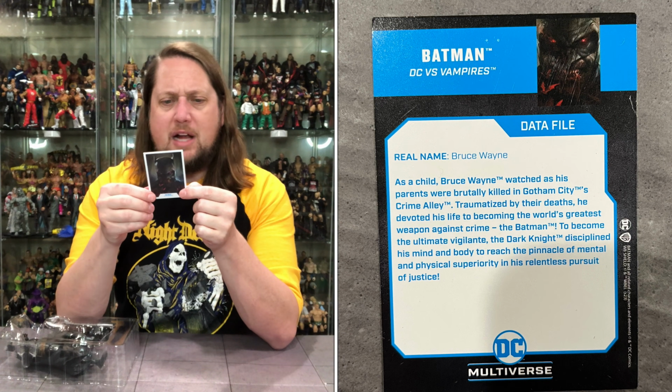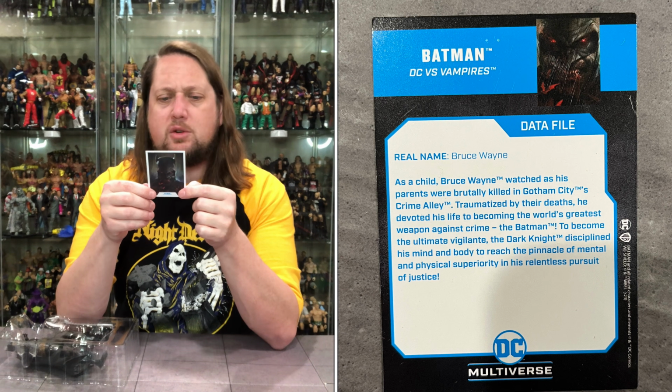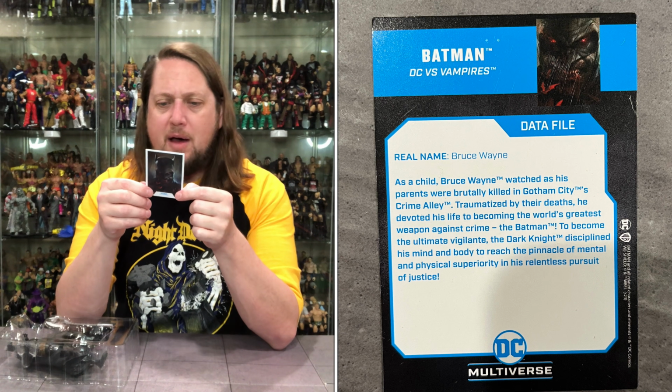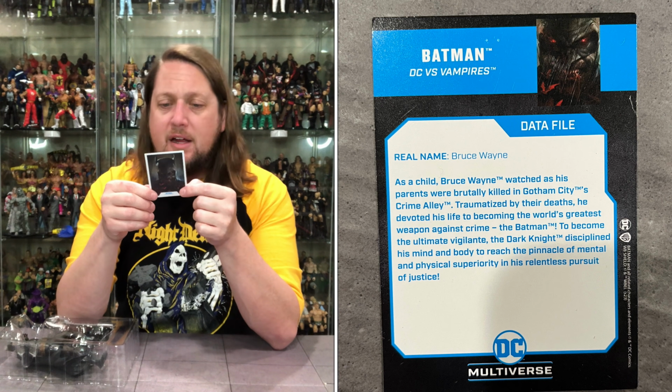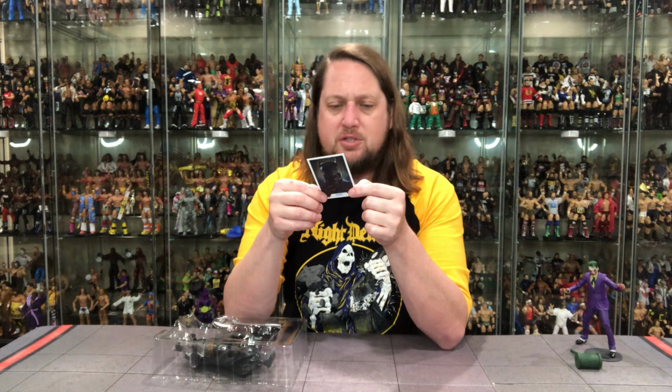As a child, Bruce Wayne watched his parents be brutally killed in Gotham City's Crime Alley. Traumatized by their deaths, he devoted his life to becoming the world's greatest weapon against crime, the Batman. To become the ultimate vigilante, the Dark Knight disciplined his mind and body to reach the pinnacle of mental and physical superiority in his relentless pursuit of justice.